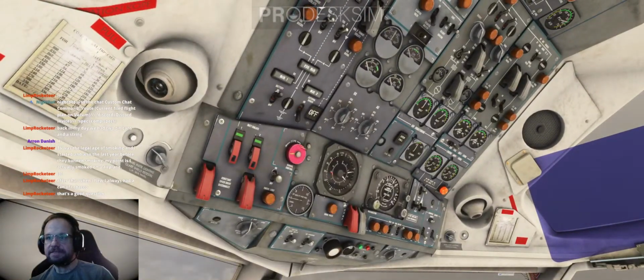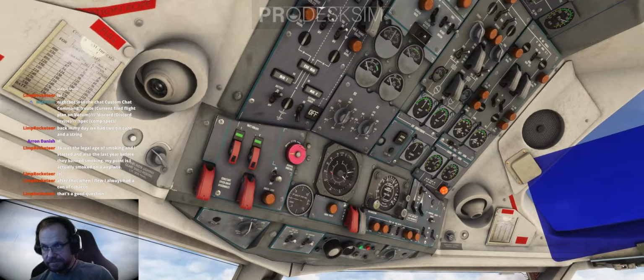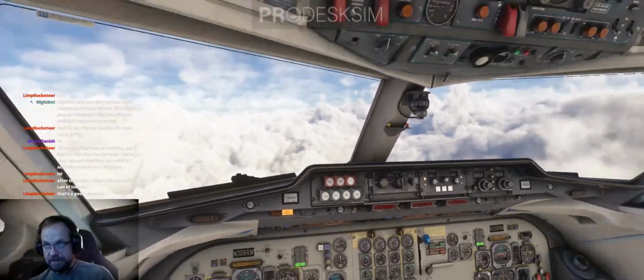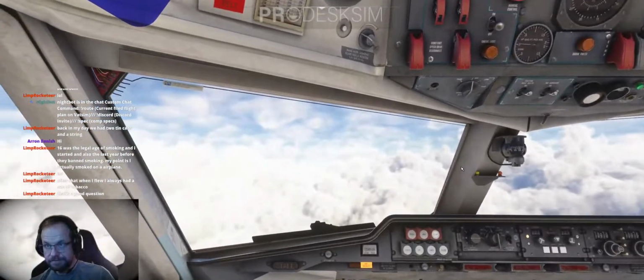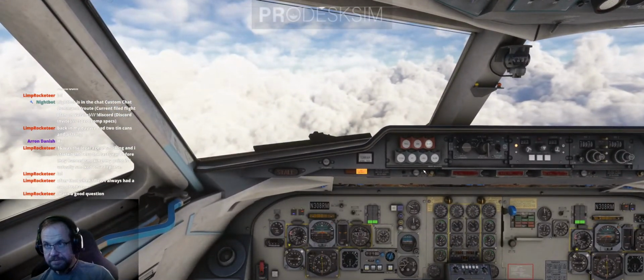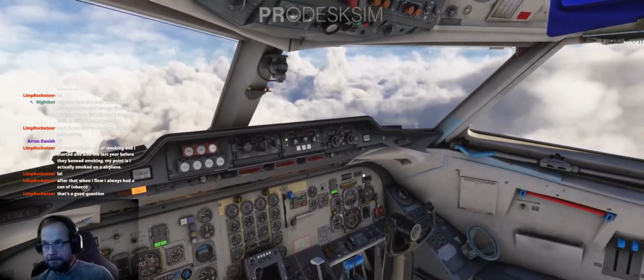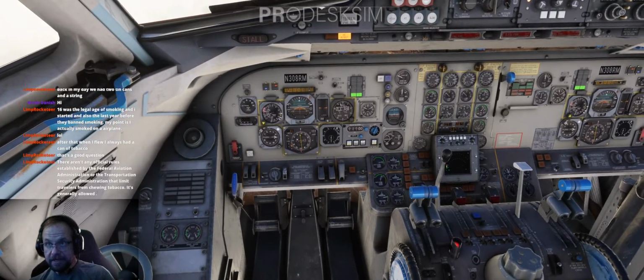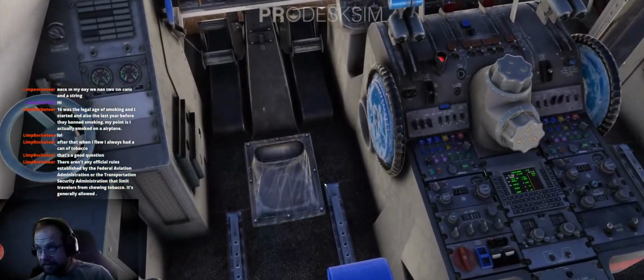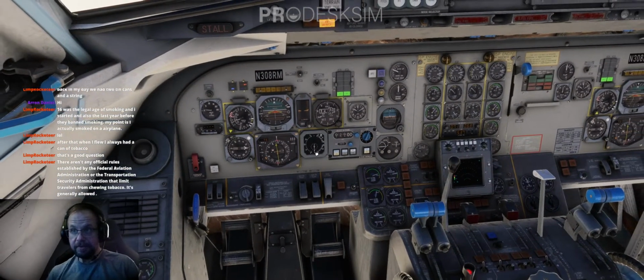Alright, so ice detected. So we just turn on some ice protection. That's the engine ice. We'll go with that for now. Actually, ice detected, so let's turn on the wings as well. Alright, so where we're at here, 13,000 coming in. We're still good at 1,500 feet per minute, and that's where we're at. So we're right on track, guys.